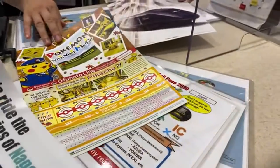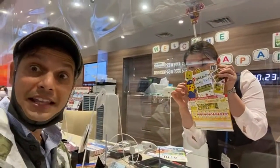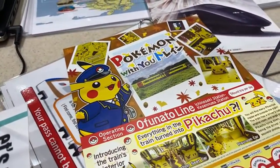Wait, ちょっと待って. Wait, so you're saying the Pokemon train is included in this? That's the Pokemon train. The Pokemon with you train. I rode this in 2005.